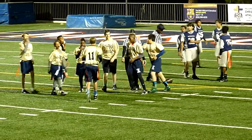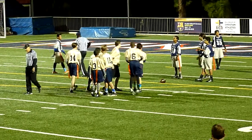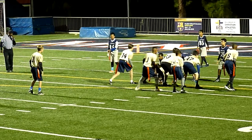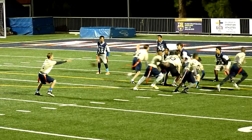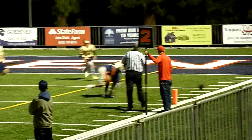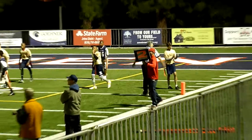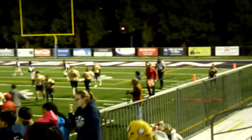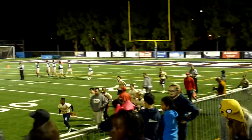2:25 remaining, 36-12. Pasadena looks to be going for two for their point after. Martin back. Pass just behind the intended receiver, number three, that's Mays Bryant. And the score remains your Pasadena Christian Cougars 36, the West Covina Christian Knights 12.